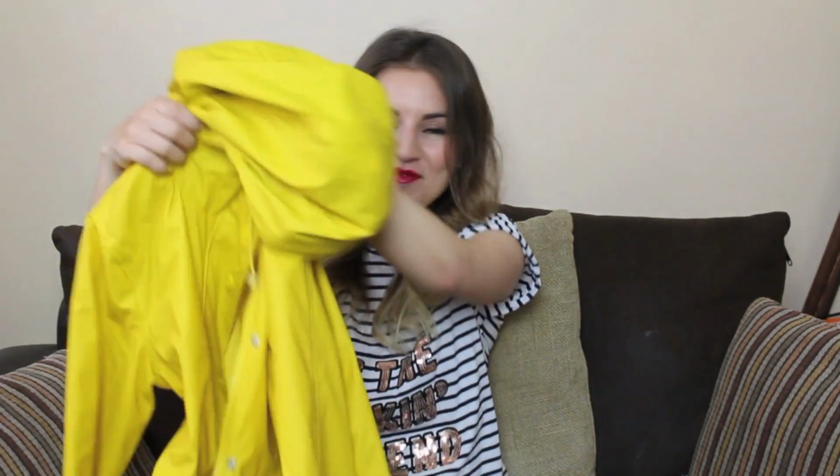I have one more piece of clothing for you, and this is something that I've always wanted. I don't really know why. My mum said that she used to have something just like this, so maybe that's why. Maybe I used to see my mum wearing it and I really wanted one, but basically I saw this on Topshop and thought, I'm getting it. I don't care, I'm getting it. And it is this yellow rain mac.